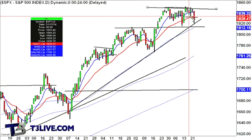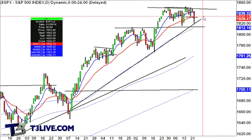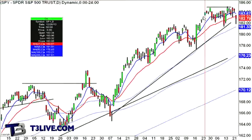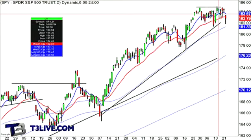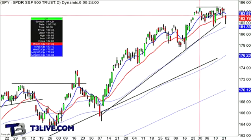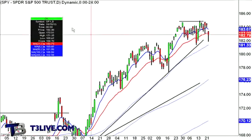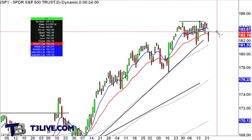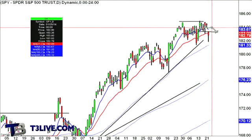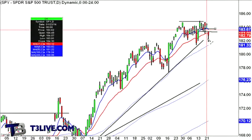I would say if the bears, who have already lost a little control, want to maintain control, let's go to the Spiders, for instance, because there's a gap there. Let me draw that and make this bigger for you guys. They would want to show some power. For the bears to show some power, they would want to keep this gap open, because a downside gap would show that the bulls didn't want it cheaper, the whole nine yards.